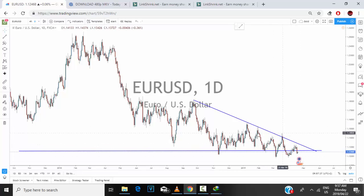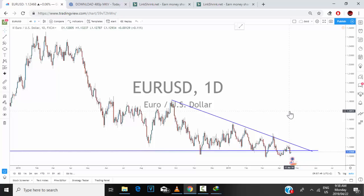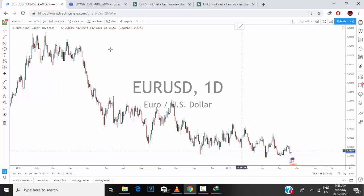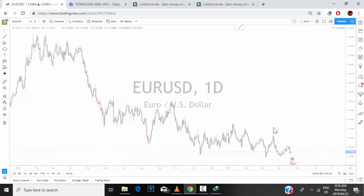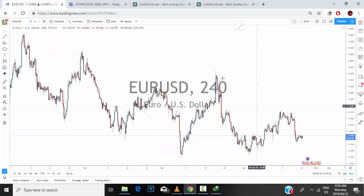And now price is still consolidating around this region. That's why I said, as long as price is within this triangle, don't trade it just yet. Just wait for the breakout. But of course, once you break it down to the smaller time frames, you can dissect and see what's really gonna happen today, tomorrow, and in the few days to come. This looks like a bearish flag now.